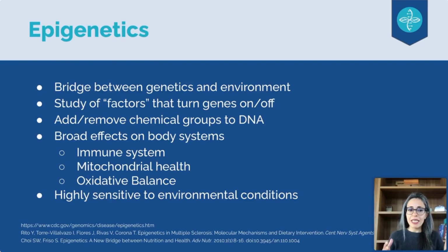And epigenetics has really broad effects on all body systems. So it's going to impact your immune and nervous system. It's going to impact how your mitochondria work. It's going to influence oxidative balance. Remember, I said too many unstable molecules is not good. So when you get exposed to a lot of toxins, like let's say BPA from plastics, that can actually put a stress on the systems in your body, and then you get that oxidative stress.